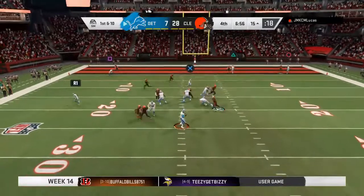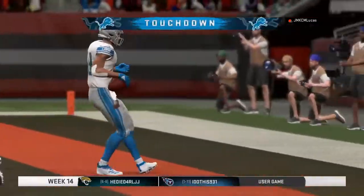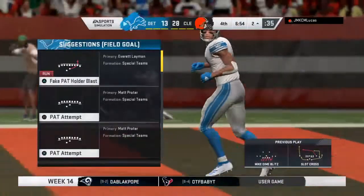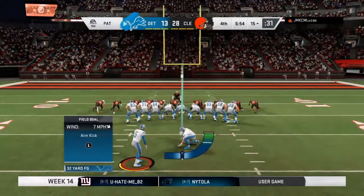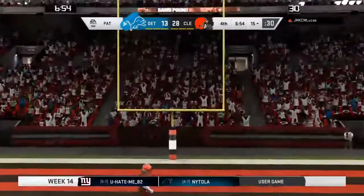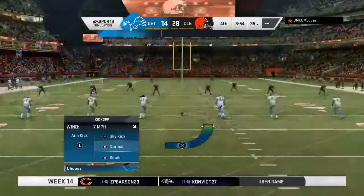From the red zone now, Stafford. And it's caught. And he takes this one in for a Lions touchdown. Kenny Golladay, his 3rd touchdown now on the year. And the Lions are able to draw a bit closer. Extra point good by Prater, and that cuts the lead to 28-14.